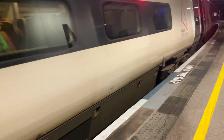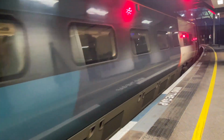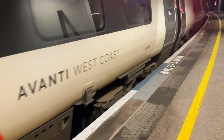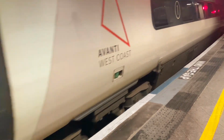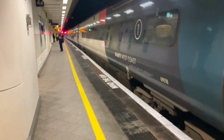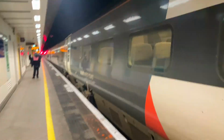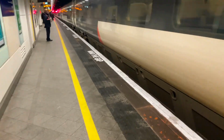Here is our Pendolino for today. Coach H is where I will be sat for today's service, standard premium. I was going to choose to sit in first class, but I didn't find first class relatively necessary.